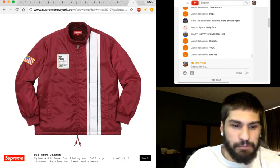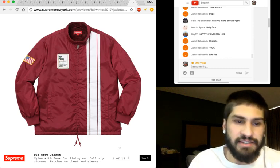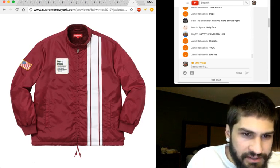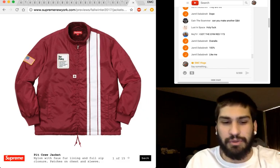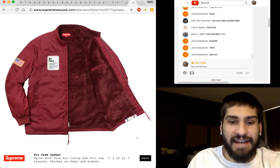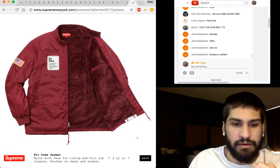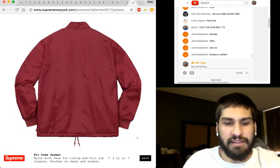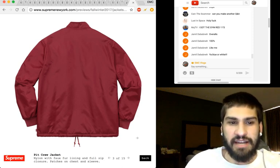All right, next we have this Pit Crew jacket with the maroon and the white stripe. On the right chest it says Our Policy. It says Supreme Products. Thank you for your business. And I can't read the other two lines. Let's see if maybe there's a close-up. No, but the inside is like a fake fur, which is probably going to be very, very warm. And it's almost like that coach jacket style, if you see in the back how it has those pull strings.